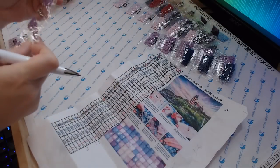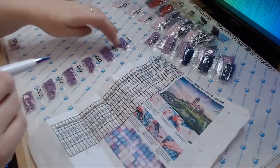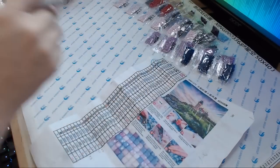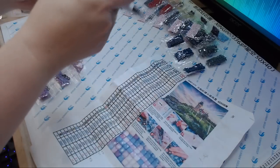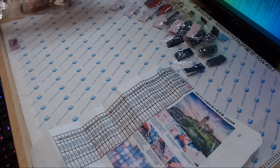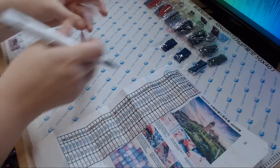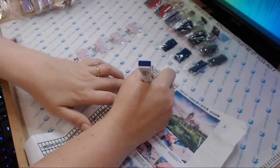And we've got here 210s. We should have 6 bags. 1, 2, 3, 4, 5, 6 of 210. 209 should have 9 bags. 1, 2, 3, 4, 5, 6, 7, 8, 9 of 209. 211, 6 bags. 1, 2, 3, 4, 5, 6 of 211.